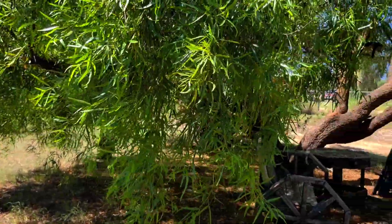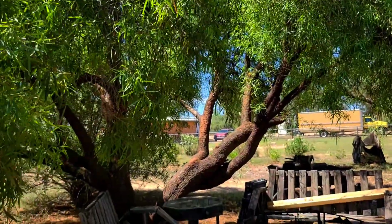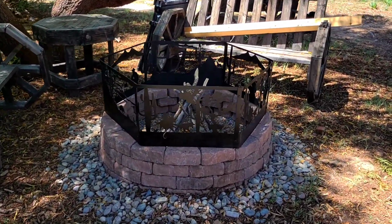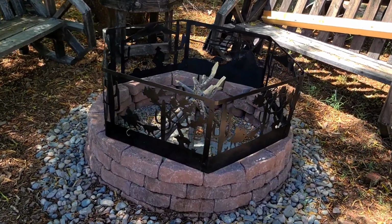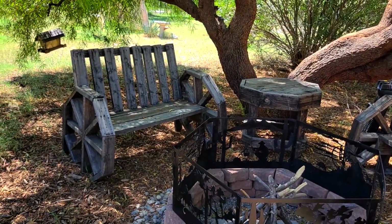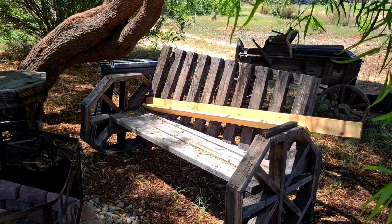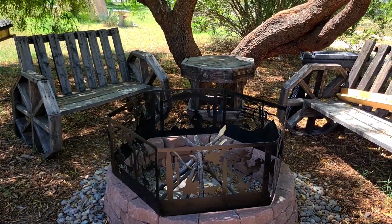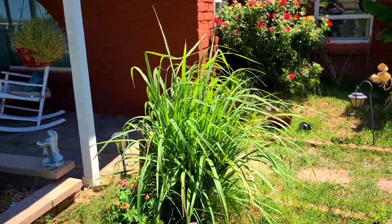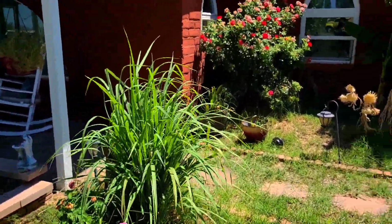Here is a huge African sumac, a mature tree reaching heights of about 25 some odd feet. And underneath is our latest project. My wife and I just constructed this fire pit, which turned out really nice. And I scored these wooden bench sets on Facebook Marketplace for an excellent price, and so we're going to go ahead and refurbish those. But this will be our front little relaxing area. And from the porch area, beautiful patch of lemongrass there, right next to a newly planted rose bush.